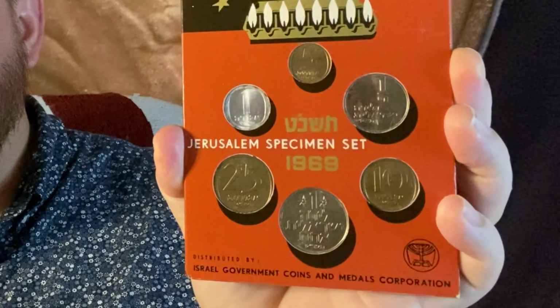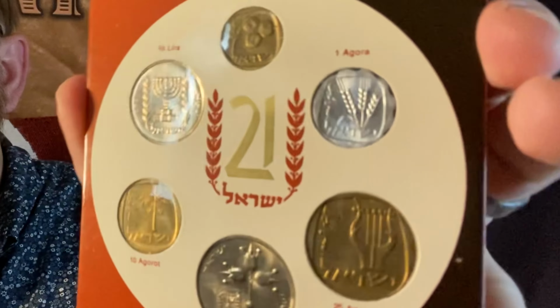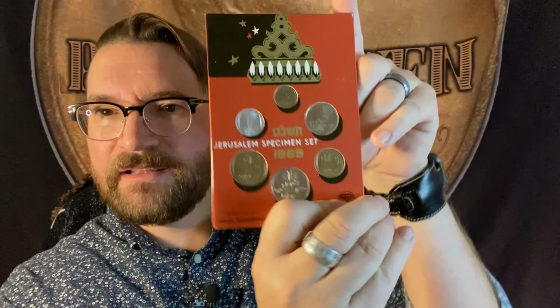1969 Jerusalem typeset. That is very cool. I do love coins from Israel. There they are. Very cool. I love to have this. So now I have a perfect specimen set for this, so. Yeah. If I have duplicates or circulated ones, I don't really need to hold on to them, because I don't stack non-precious foreign coins. So this is a great thing to have.